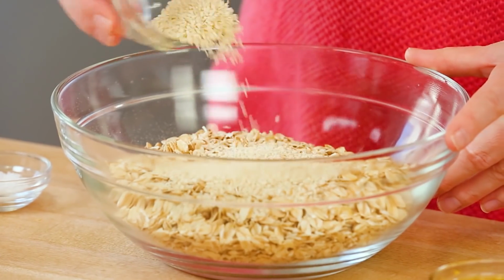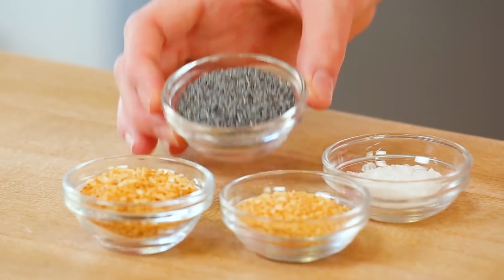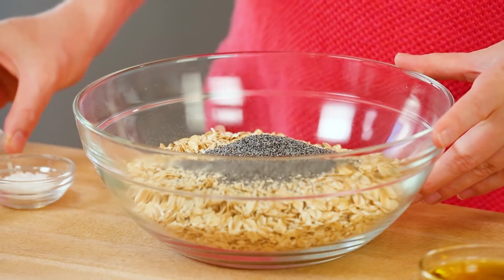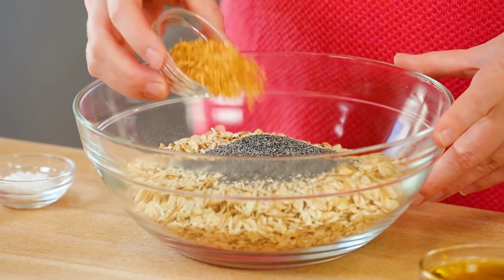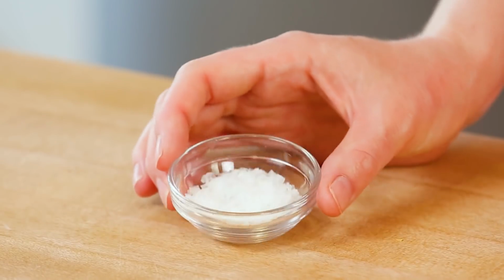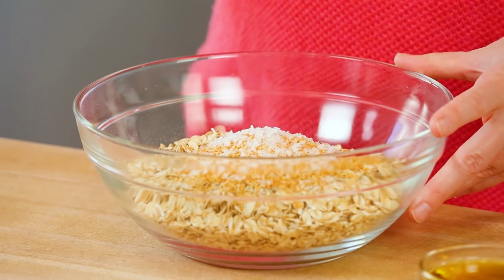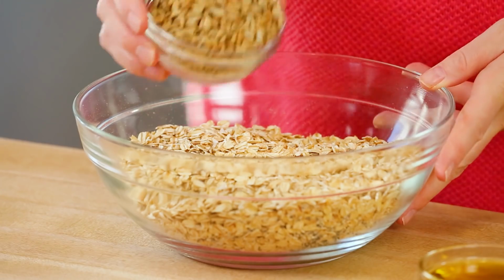So it starts with some sesame seeds. To that, I'm going to add some poppy seeds. I've got some dehydrated onion flakes headed in here, as well as some dehydrated minced garlic. And I'm also going to be adding a good helping of flaked sea salt. And for just a little more body in this granola, I'm also going to be adding some sunflower seeds.